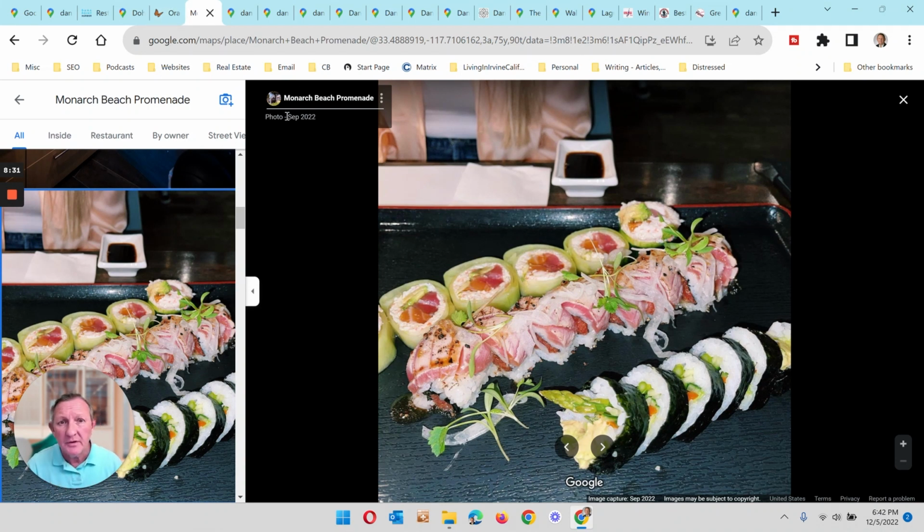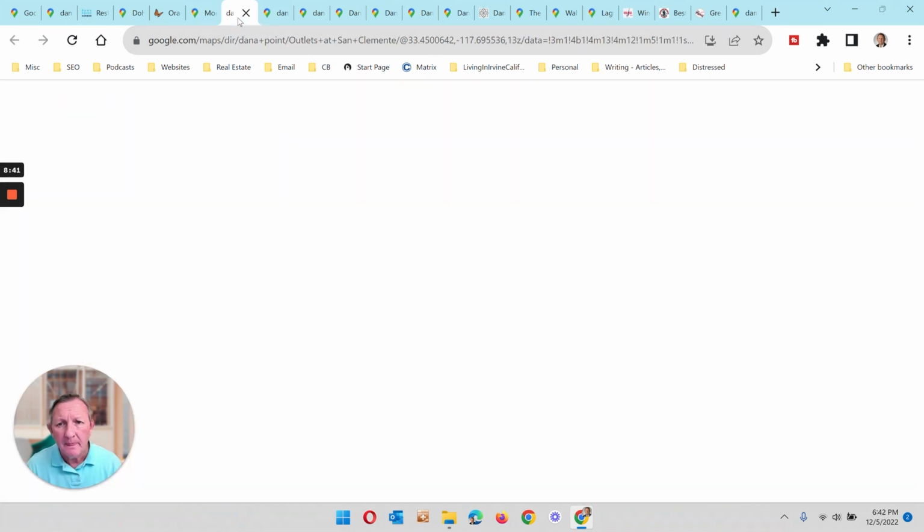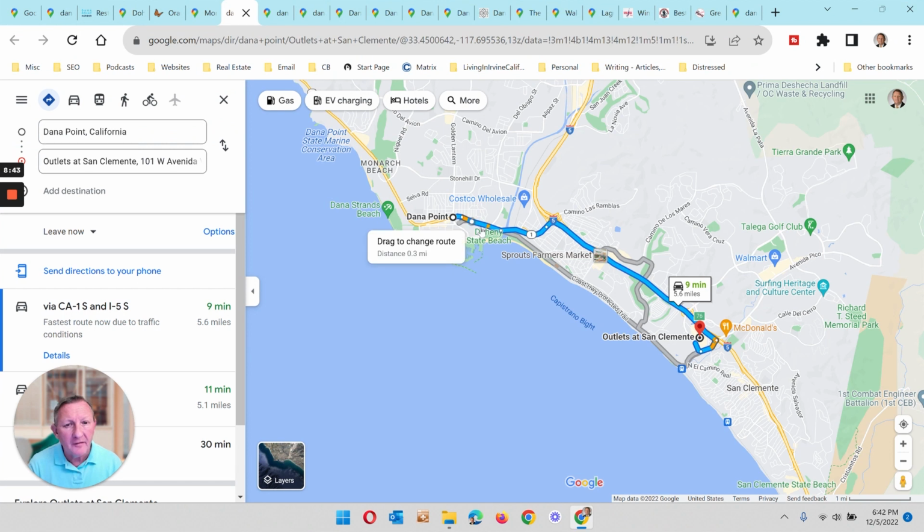Just not close where you can hop in your car and 5 minutes later, you could be at a Nordstrom, or you could be at a Bloomingdale's, or Saks, or some place like that. So you're not far from the outlet mall.